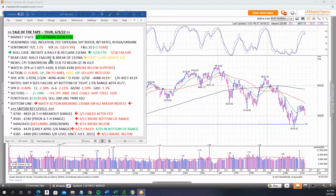News, CPI tomorrow morning. We talked about that. ECB to begin quantitative tightening in July. So this is the big news that you're going to want to pay attention to tomorrow, with inflation as big of a market mover as it has been. This is very important. Lots of eyes on this. Expect a decent reaction one way or the other after this report comes out.